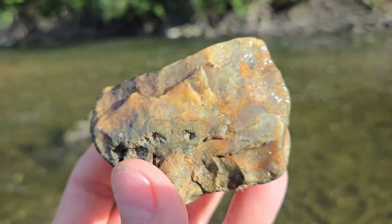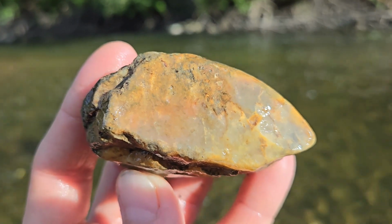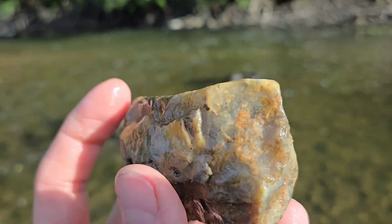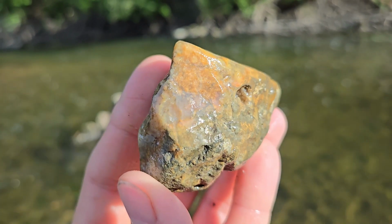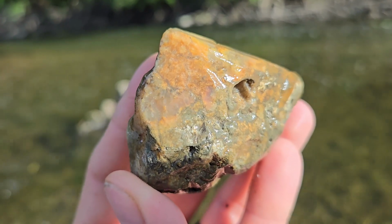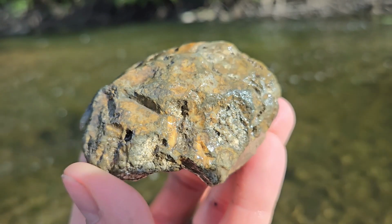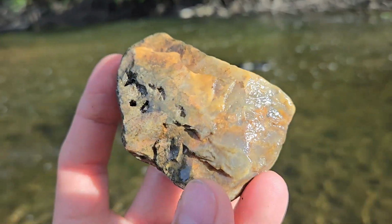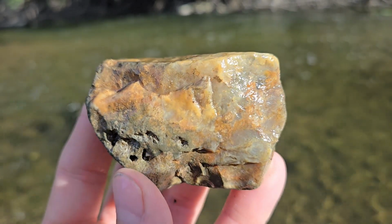Not sure what I'm looking at here. Cool outer skin to it, but that on the inside. I'm gonna say quartzite, best guess. But it's definitely got a lot of other minerals mixed in. So that kind of gives it that almost mossy-like look to it. That's cool. Definitely be bringing that one home. Pretty color.